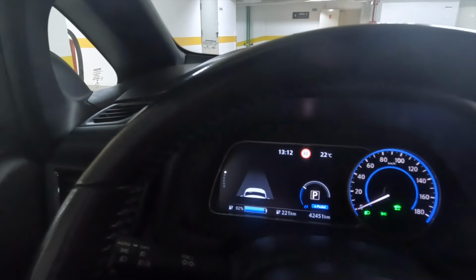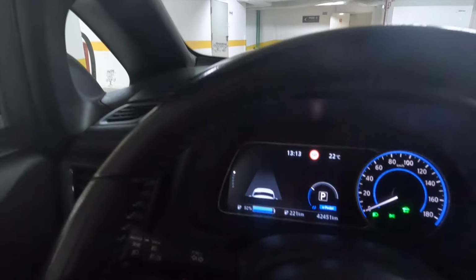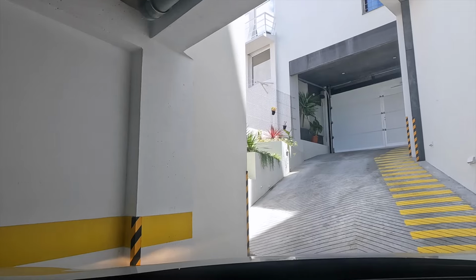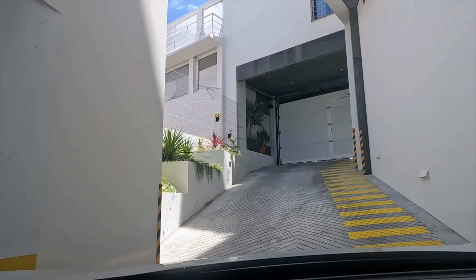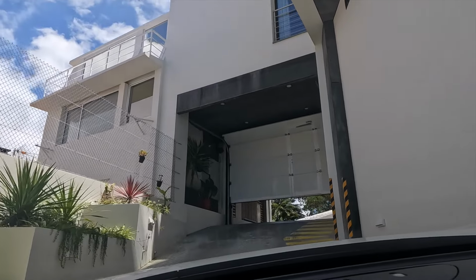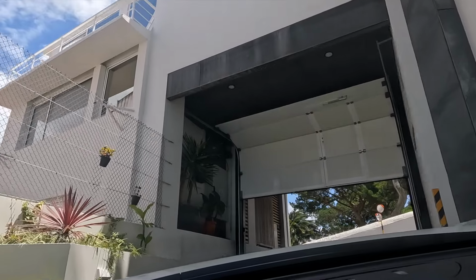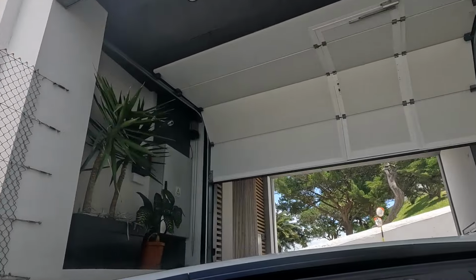But we've got CarPlay going, no wireless CarPlay in here. We are at 92%. We have 221 kilometers, which should be more than enough to get us around today. I think we'll get back here probably still with like 40-50%, maybe even more. And off we go. Not just enough power to get up here.